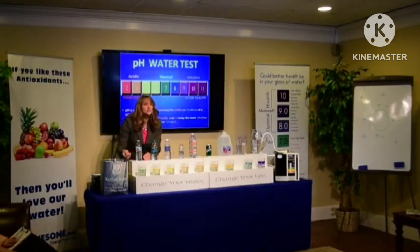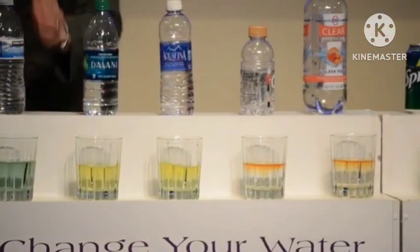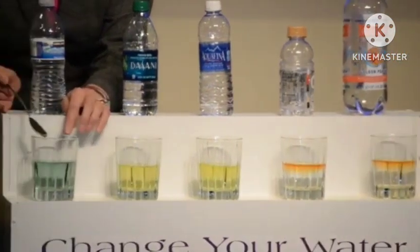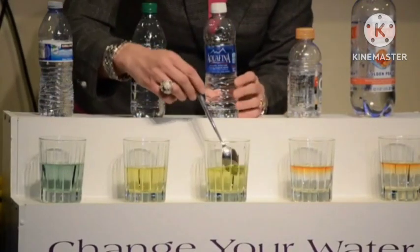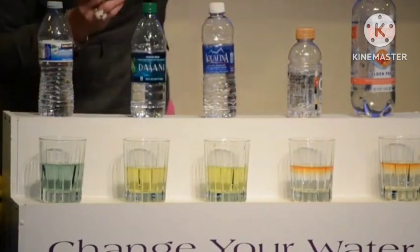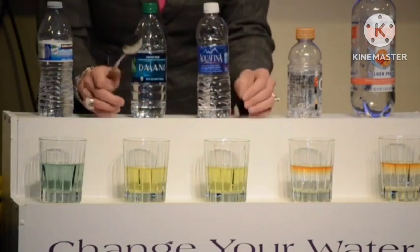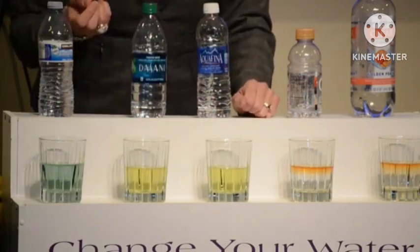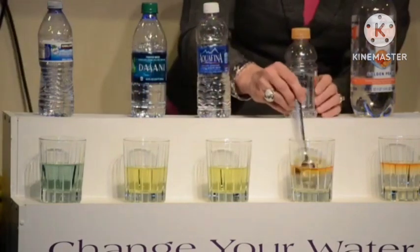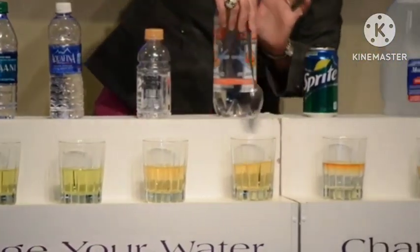See this one right here? It's kind of on the neutral side, right about here. It is reverse osmosis water, but then they add some minerals to it, and that's why we get that color. Now these two are both reverse osmosis, and they're very acidic for our body. Plus they're sitting in plastic. All this plastic stuff as it sits gets not good stuff in it, right? But all the minerals are gone. Gatorade is really acidic as well as this cool little thing that has nothing in it.